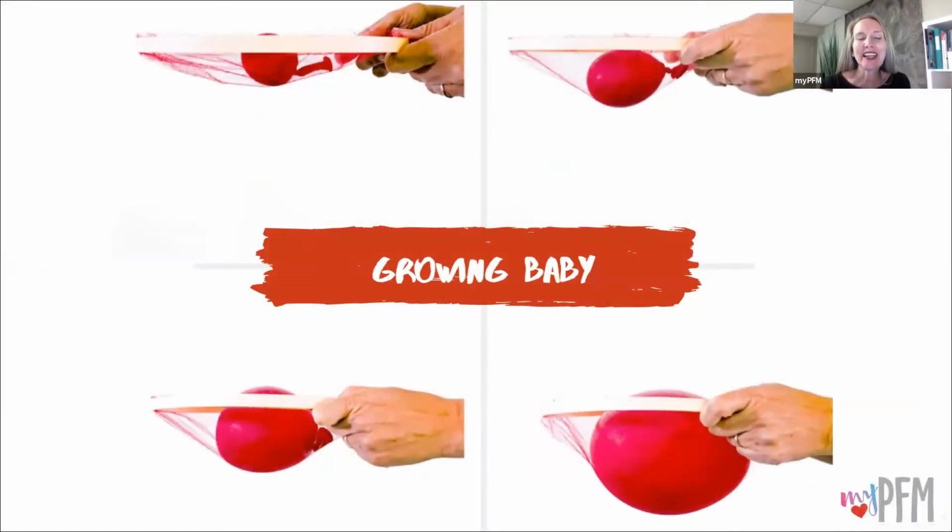Here's a nice infographic that I made to show what the pelvic floor does as the baby grows. And of course, this is a little bit exaggerated, but I think you get the picture. So up here, here's a very small baby. This is the pelvic bones, okay? And then this little net is your pelvic floor muscles.